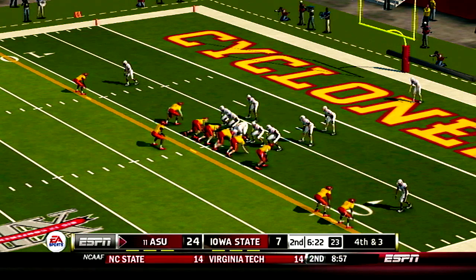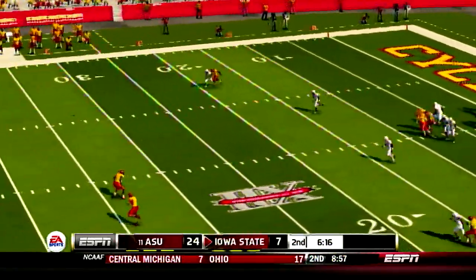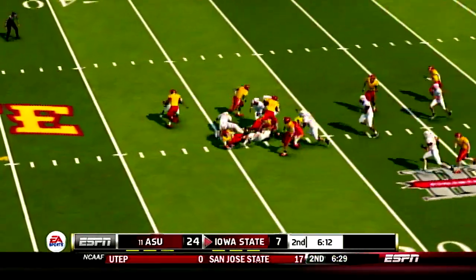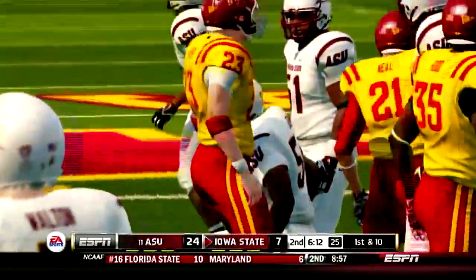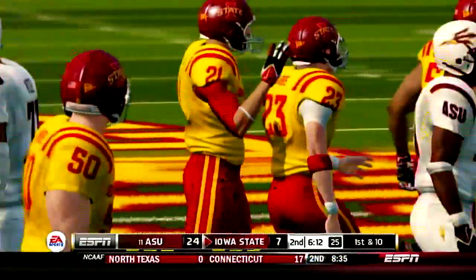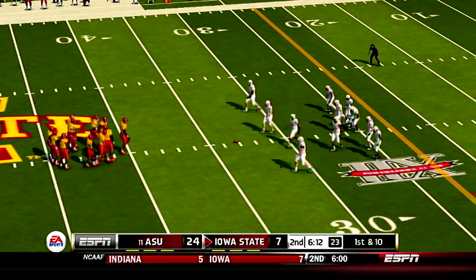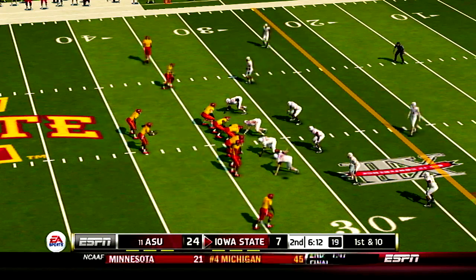Harris, back to return it. Harris fields it at the 41. He makes it out to maybe the 33-yard line. It was a pretty one-sided first quarter, but I wouldn't be surprised if things changed in a big way before halftime.